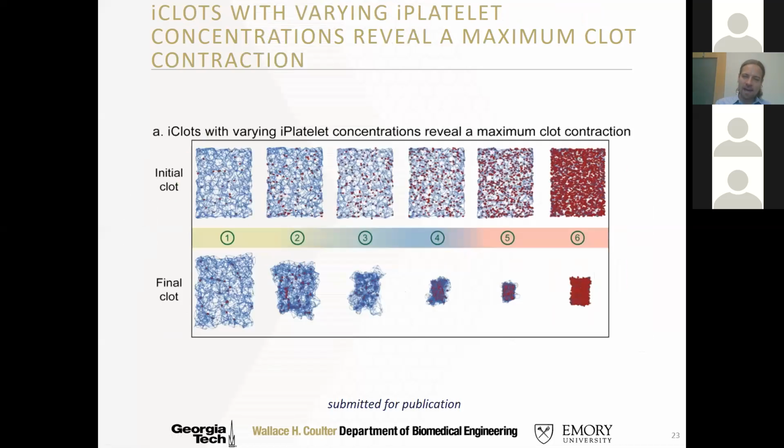And what we found was that if we take this fibrin mesh and we just change the platelet concentration, the first thing that we found is that there is actually a maximum clot contraction point. So when you get to a certain density of platelets, you strongly contract the clot to a really small value. And as you add more and more platelets, they actually get in the way. Their bodies physically take up space, and you can't get smaller than this contraction volume.